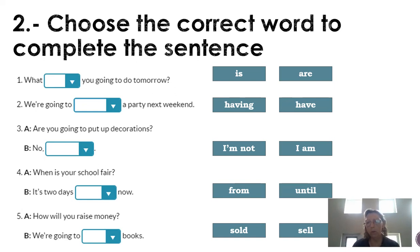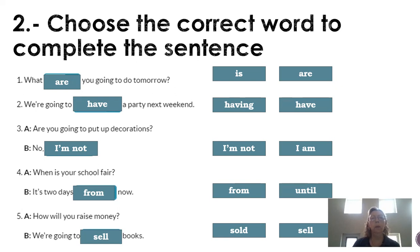Okay, now we continue with the class, guys. Here I have the answers. Number 1 is a question: What are you going to do tomorrow? Number 2, we're going to have a party next weekend. Number 3, are you going to put up decorations? No, I am not. Number 4, when is your school fair? It's 2 days from now. Number 5, how will you raise money? We're going to sell books.